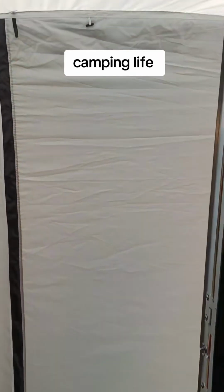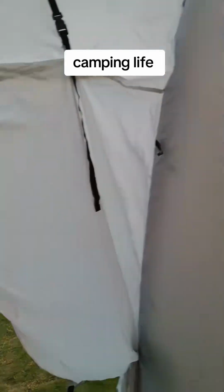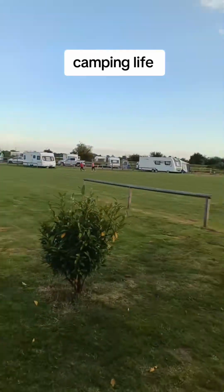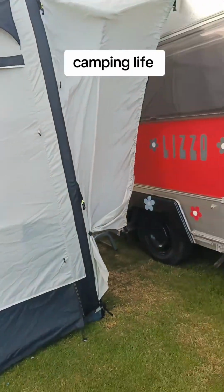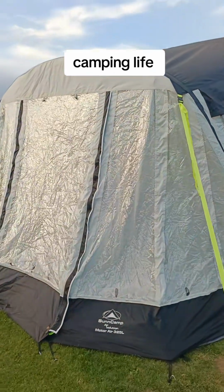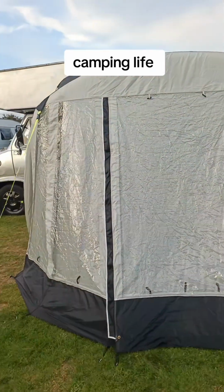It's not quite attached to the thing. We've got like little side areas so you can come out. Got a little side bit. You can get in there. There's a door there. Little door there. It's just like a tent really added onto your camper to give you an extra bedroom.